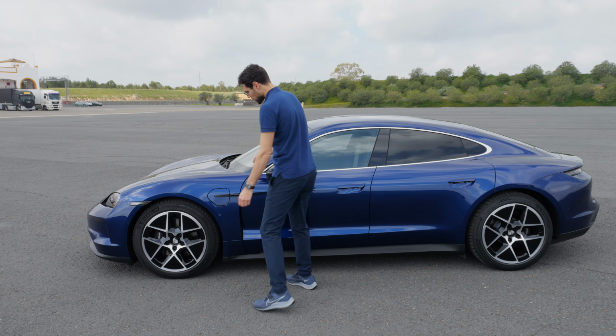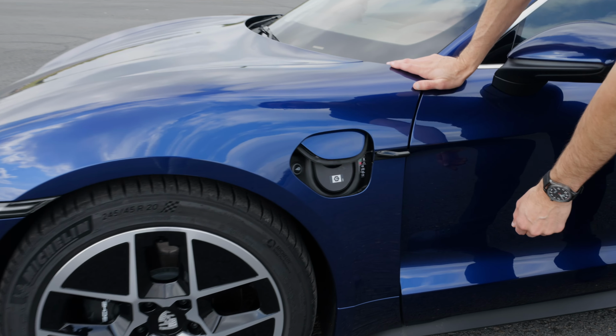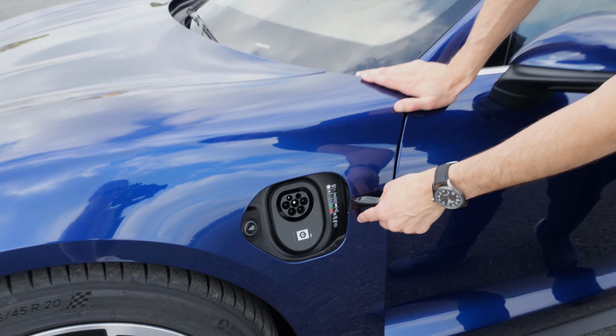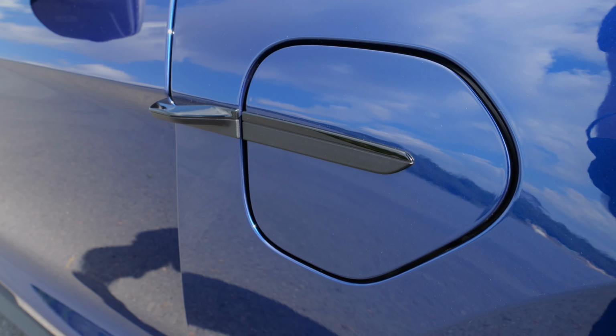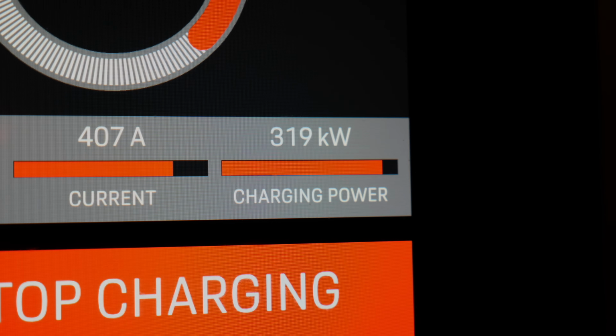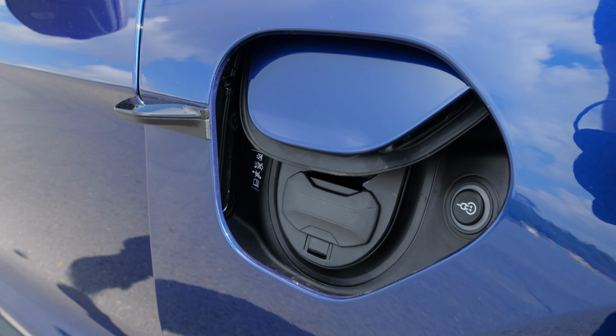Here, by the way, for recharging, there is a charging flap on both sides, and it's also now electric. This is the additional AC, in this case for this version on the driver's side. On the other side, you also have the DC port, then 320 kilowatt peak, and 18 minutes from 10 to 80% state of charge. That is super impressive.